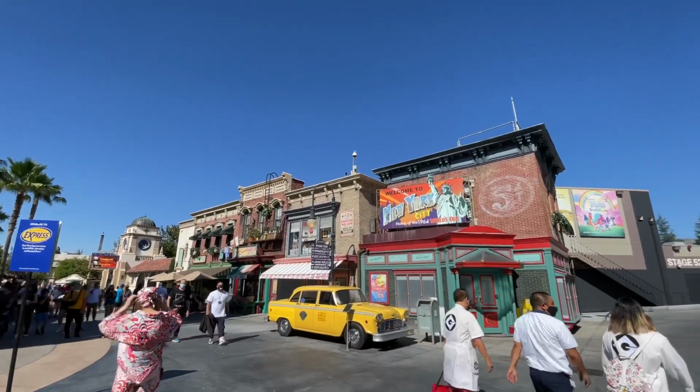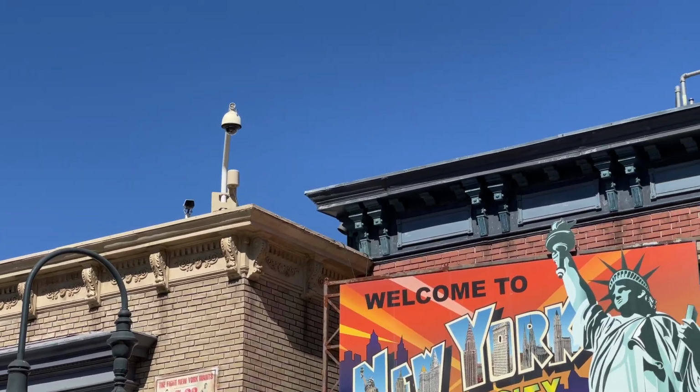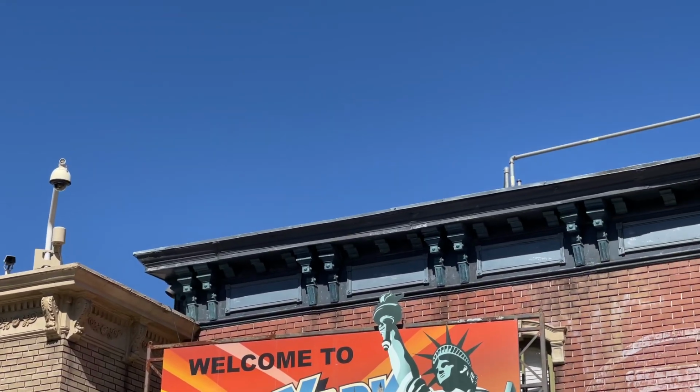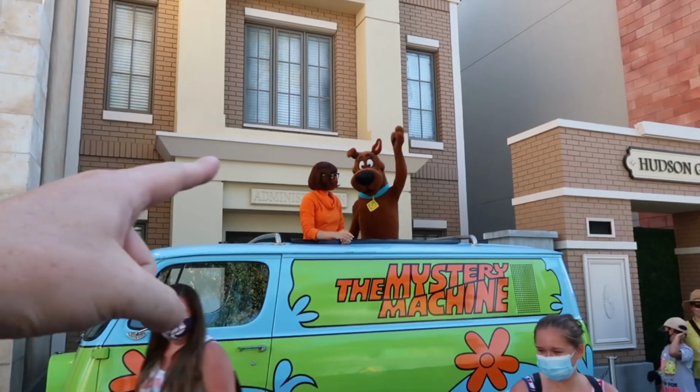Now, closer to Universal Plaza, they usually start putting up some different lighting fixtures and some intelligent lighting for the scare zone that's usually up here, but I don't see anything just yet. There's usually lighting on top of the New York Street buildings. So we'll have to check back in the next couple weeks, and I wouldn't be surprised if we start seeing some lighting soon.